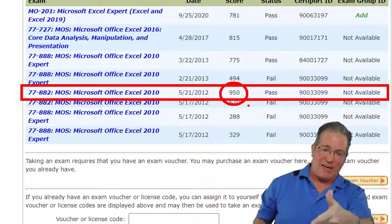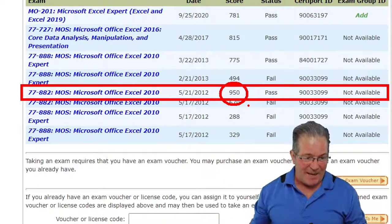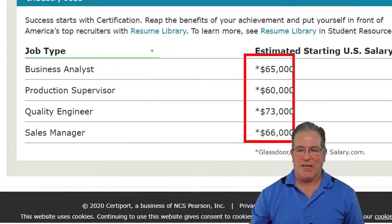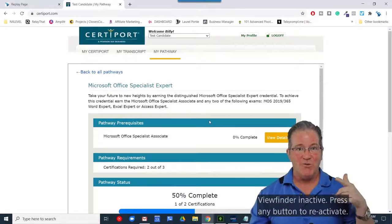And I got 950, almost a perfect score, and that's because I used the practice test to prepare. But look at the difference in income now. These are starting salaries, okay? Those are pretty good. If I can do it, you definitely can do it.